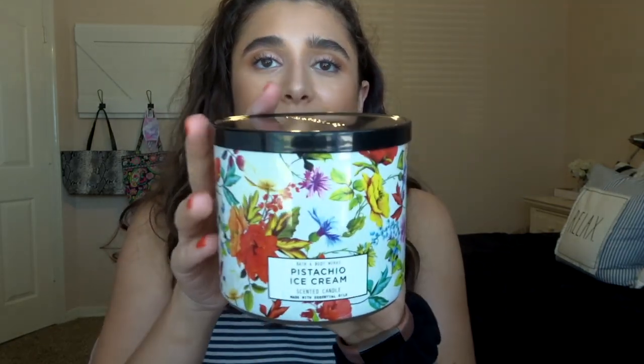And then the last thing from Bath & Body Works that I have is the pistachio ice cream candle. And the packaging on this was absolutely gorgeous. It was also in my project pan. I already cleaned it out so that I can recycle it, but I didn't like the smell of it at first, but definitely after burning it so many times, I like it now. So yeah, it was just like a nice fruity scent, not fruity, like sweet. I don't know how to describe it. It is a little fruity though.